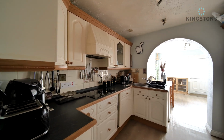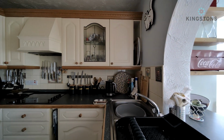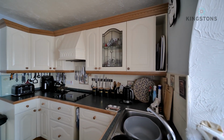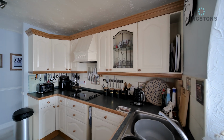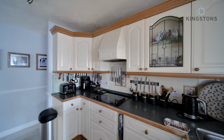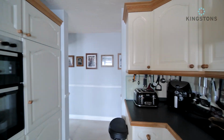So we're coming through the opening, as you can see here, the main section of the kitchen. It's got a mix of base and eye level units. We've got a stainless steel sink unit with single drain and mixer tap. We've got some worktop space over. You see tile splashbacks, power points. We have an electric 4-ring hob that has an extractor hood above. So we continue on round.